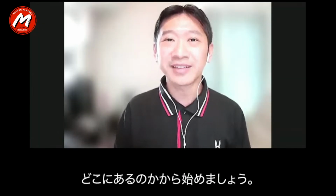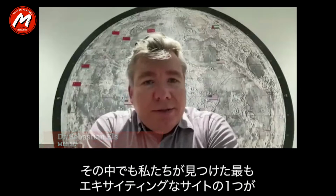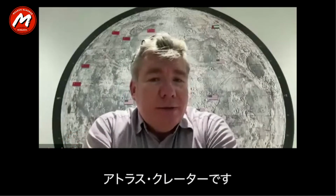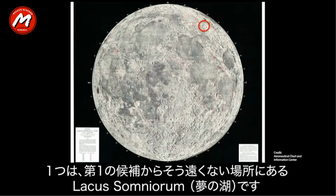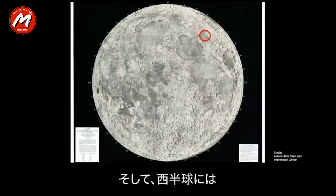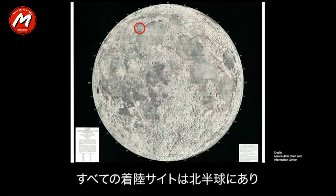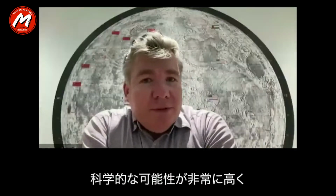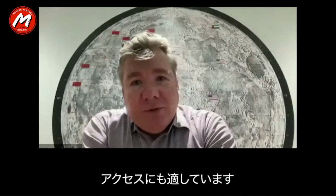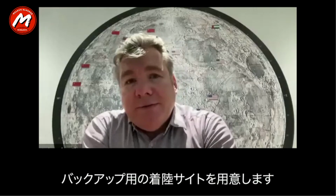Let's start with where are these 4 candidate landing sites? Well, we're having 4 landing sites. One prime landing site, which is the most exciting one we find, which is at Atlas Crater. And we have 3 backup landing sites. One is not too far from the prime landing site, which is Lacus Somniorum. One then in the western hemisphere, where we have Oceanus Procellarum and Sinus Iridum. All of our landing sites are in the northern hemisphere and are very exciting for their scientific potential and are well suited to act as backup landing sites in case landing does not work at any of the others.